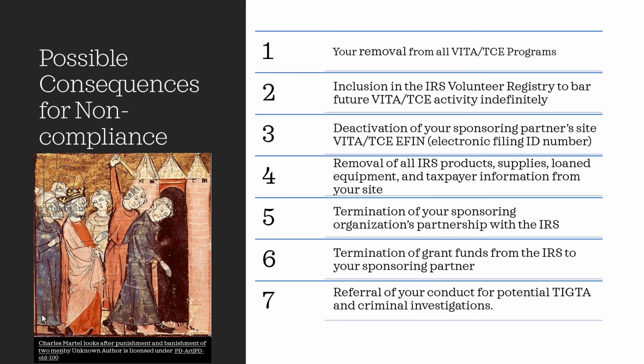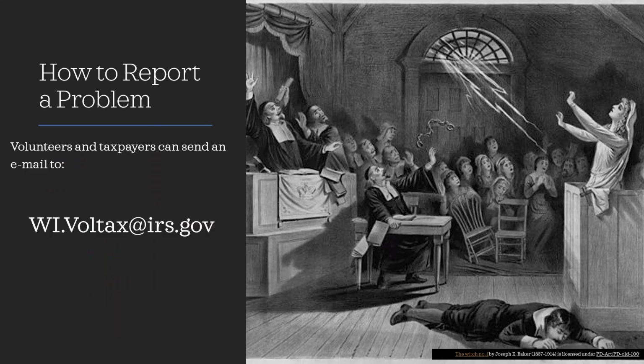Referral of your conduct for potential TIGTA, which is short for Treasury Inspector General for Tax Administration and Criminal Investigations. So again, filing a false return, it's criminal, and you can be prosecuted for that. I just want to point out that the alternative text to this picture was a group of people in a room, which I feel like understates the action of the scene. Now, if you were to see a breach of ethics, there is an external referral process, and it begins by sending an email to wi.voltax@irs.gov. So again, if you see a problem, there is a way to report it.